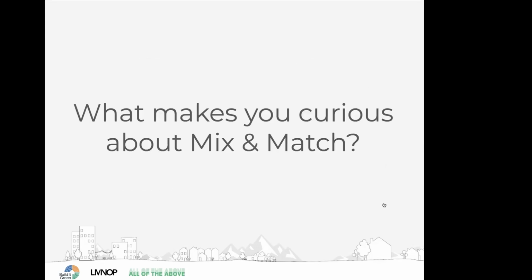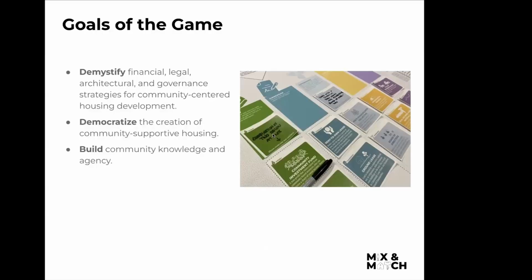This is a community-based game. It helps to ease the complexity of conversations around housing development and ownership, while also giving community groups and entities agency. We have 3 major goals with it: demystifying the strategies and hurdles that come with community-centered housing development and housing development in general, then democratizing these solutions towards something that can be developed by a community, and also building knowledge, understanding what tools are out there and what is most viable for our community.